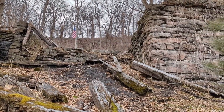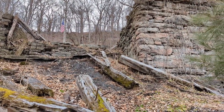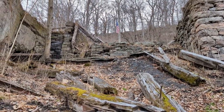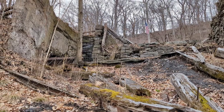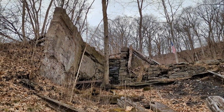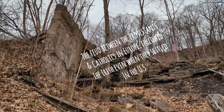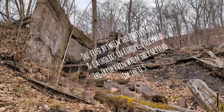So the miners working underground, for the most part, were strike breakers brought in from Scranton. And they were Welsh Protestant miners. And they had made a separate series of negotiations during the strike with the coal company.